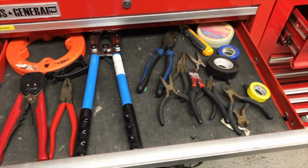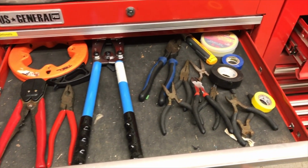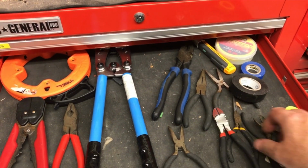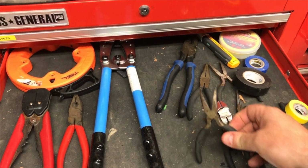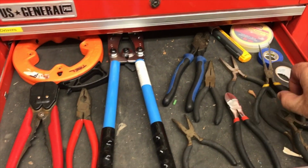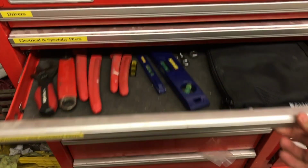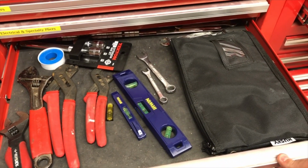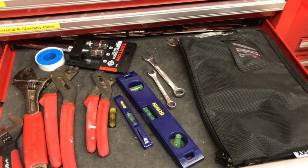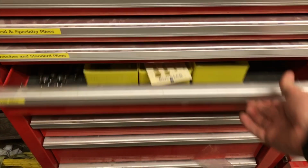Electrical stuff, big crimpers for maintaining my RV, a snake, strippers, linesman's pliers, and then a whole bunch of, actually, I find all these little pliers, you know, bent duckbills and needle nose and smaller needle nose and everything to be really useful. I don't use wrenches a lot, but I have a set in here. This is just literally a loose set of sockets when I need them.